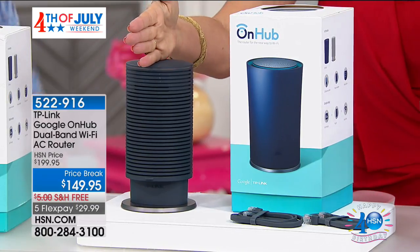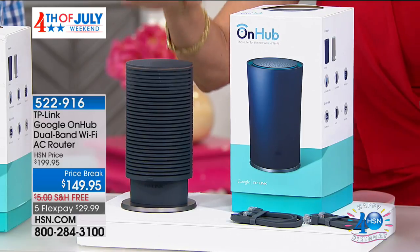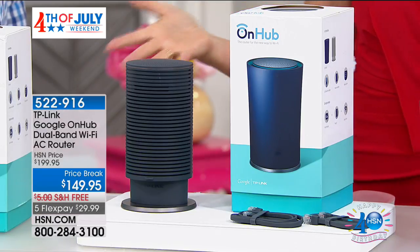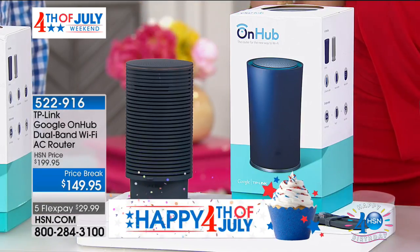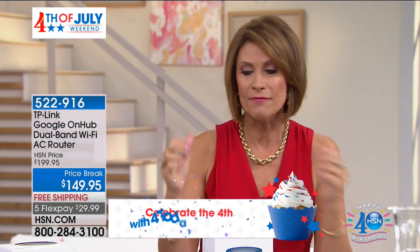Because I have now a router that can actually be powerful enough to work with my smart TV that I paid extra money for. Right. I don't need the cable anymore. I'm going cable free. My producers do the same thing. You know what? It is time for you to try it.